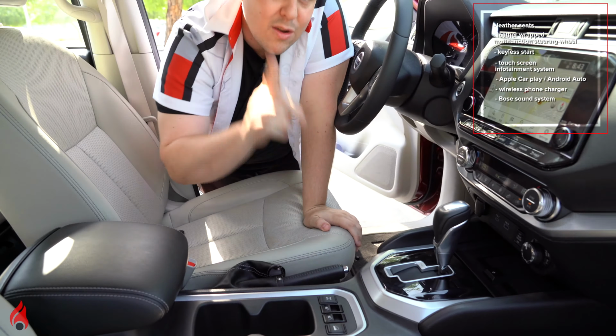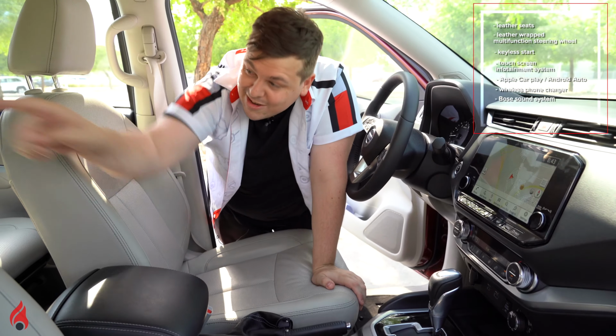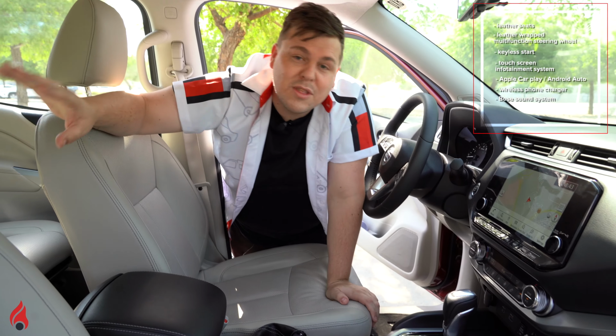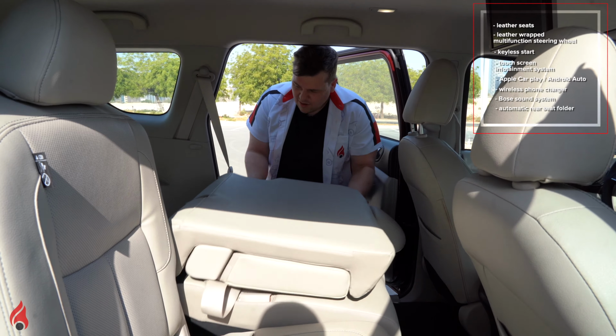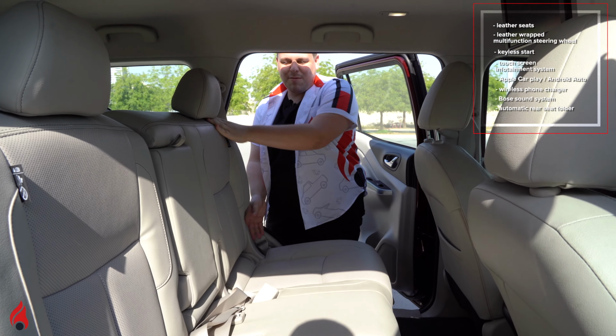But most importantly is this feature here. These two buttons, they don't adjust the windows because those are here on the doors. What they do is they adjust the back seats here. Don't want to get in the back, or the kids, they're too lazy to put the seats back. Simply pull this up and the seat does all the work for you. Oh, no. Okay. That did not go the way I planned it to.